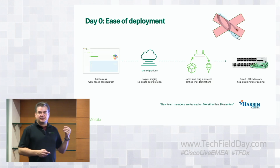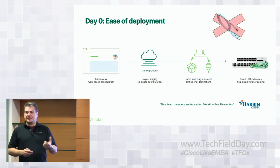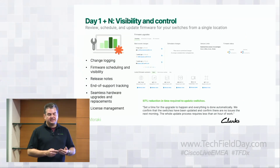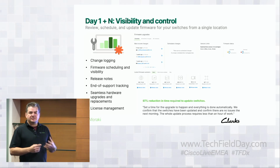And the idea is, leave your console cables at home because the only way to configure that switch is through Dashboard. And that's the power and the simplicity of the day zero deployment. And beyond that, it's how do we manage it on the second day, the third day, the fourth day. And firmware management is a great example of how we've expanded our capabilities.